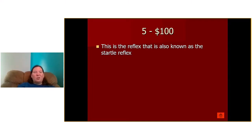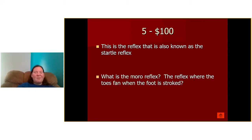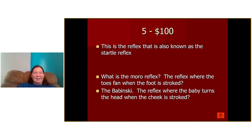Which reflex is known as the startle reflex? Moro reflex. The Moro reflex, also known as the startle. When you make a noise, they fan their arms out. The reflex where the toes fan when the foot is stroked. Y'all usually know that one pretty well. Babinski. So the reflex where the baby turns the head when the cheek is stroked, what's that called? Rooting. Very good. The other one that's not on here is your tonic neck, or you'll hear it called fencing, where when you turn baby's head, they straighten that arm out the same direction and bend the other one.